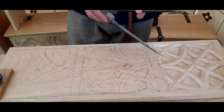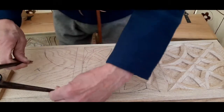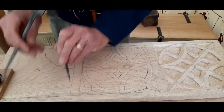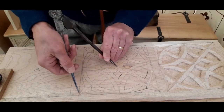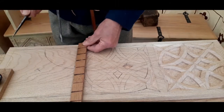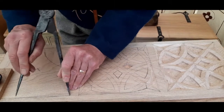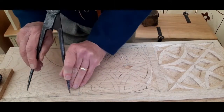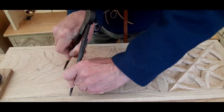Alternatively, there's compasses. These ones probably date from around 1700, but they do last. And you can take that measurement there from the previous piece, or if you want to know the center point, you can work it out from the ruler. And then, let's get this right. And then you can scribe a line.